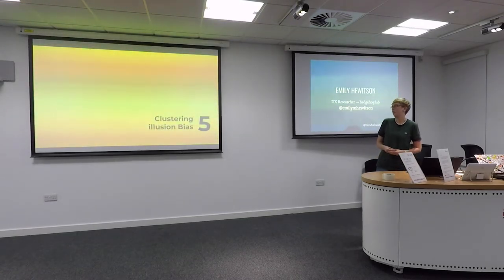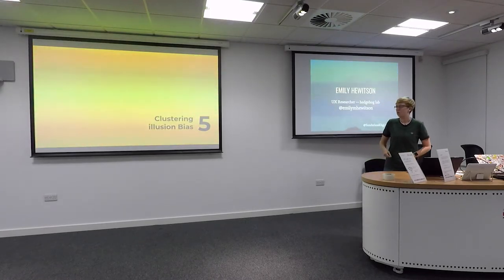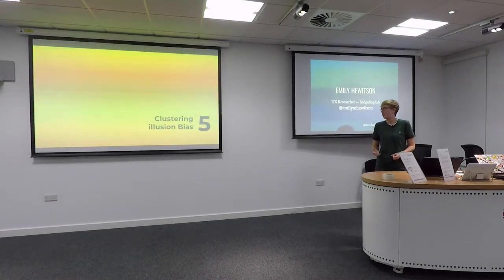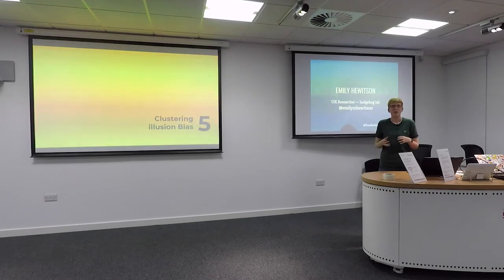So the clustering illusion bias is my fifth and final type of cognitive bias that I think is important when conducting usability testing. This is more about the analysis side, because humans naturally want to put things in groups. We don't like seeing things as singular. So when you're analysing data, you want to put everything in a group, but that might not be the point.